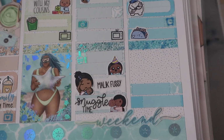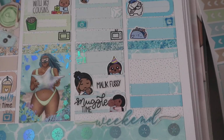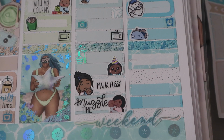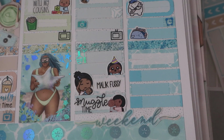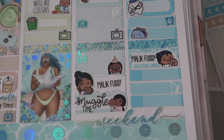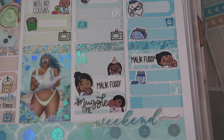And noted that Malik was fussy, which I understood, with this crying sticker from Whimsy and a Malik fussy script from Tilly Journals. Then I noted that I started to feel a bit unwell and I used this pill bottle sticker from Paper Candy Art. And then noted that because of that I took a COVID test and I used this sticker from Crafty Planner Co to denote taking the test, but it was negative. Then I used another TV icon from Planner Hannah to note watching Love Island.